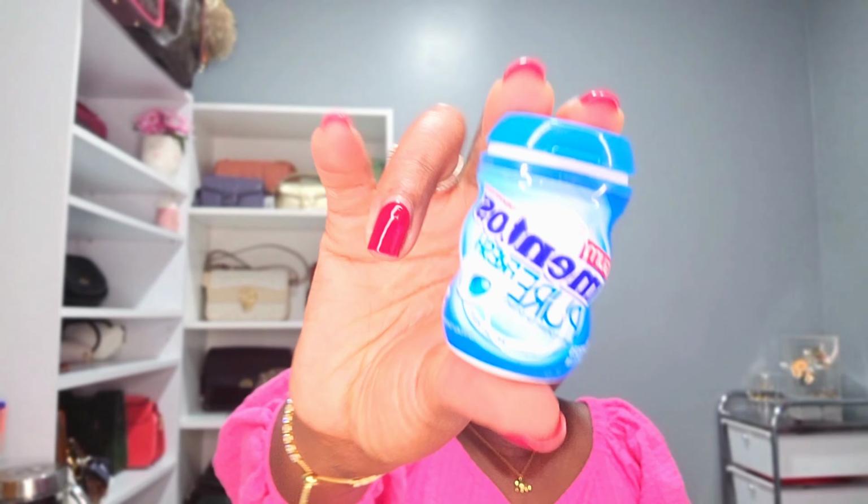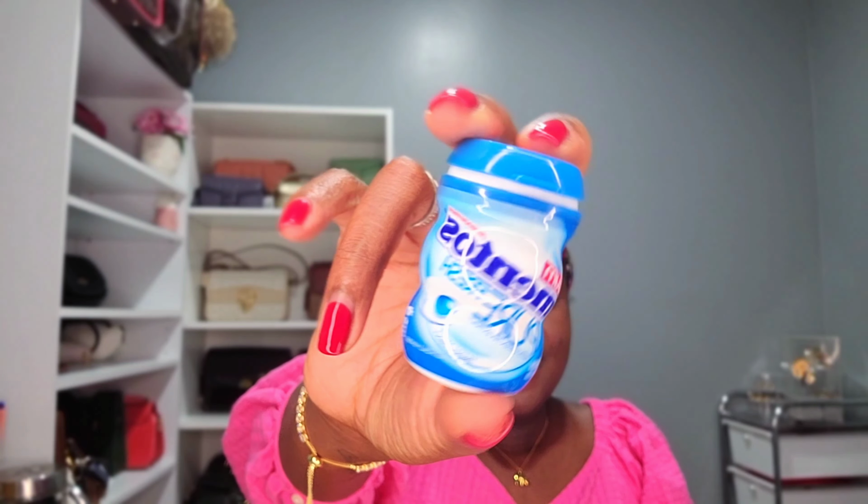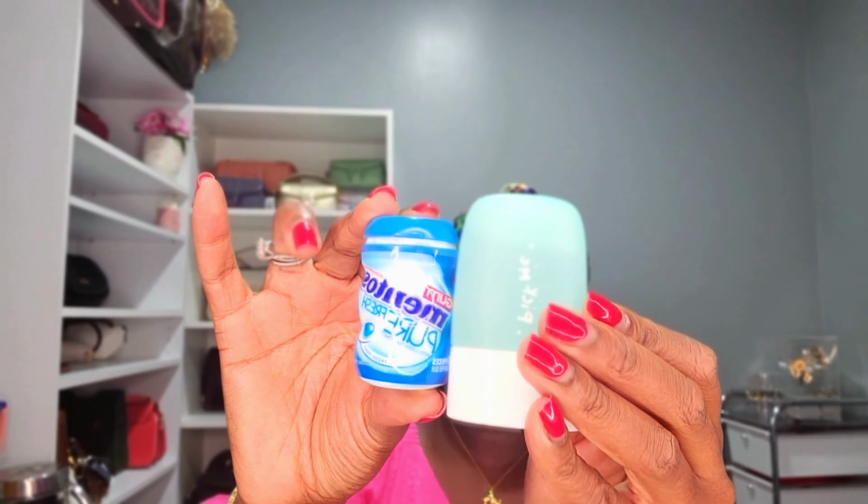And lastly, I have some gum in here. And this is my favorite gum. And it's just so little. It's a tiny little case of gum. It's so tiny. I bought this from Walgreens, and when I saw it, I was like, oh my gosh, it's so cute. As I said, I love miniature things. It's so tiny, so little. But yeah, I just keep some gum on me, and that is all I have in here, you guys.